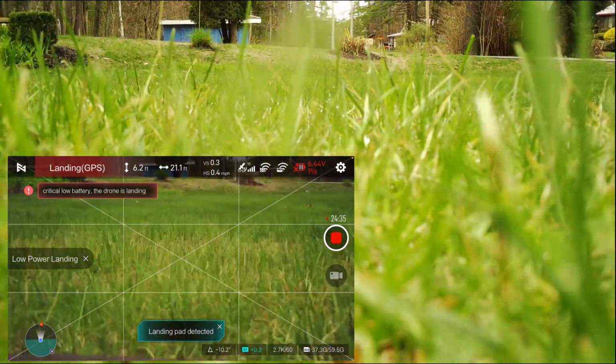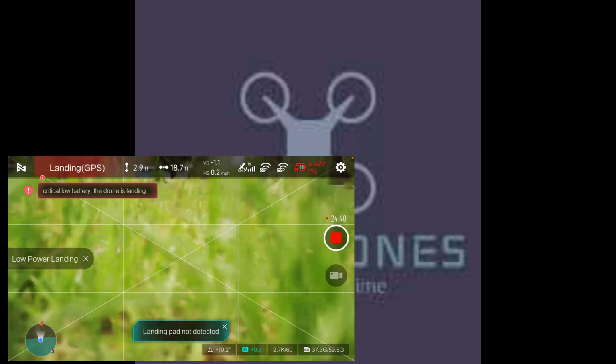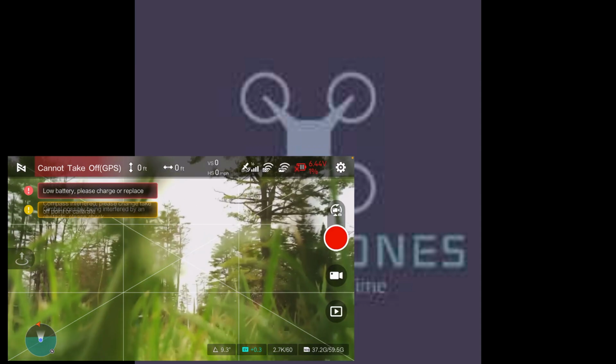Critical low battery. The drone is landing. Critical low battery. Please fly carefully. Critical low battery. The drone is landing. Sensors blocked. Low battery. Please charge or replace.